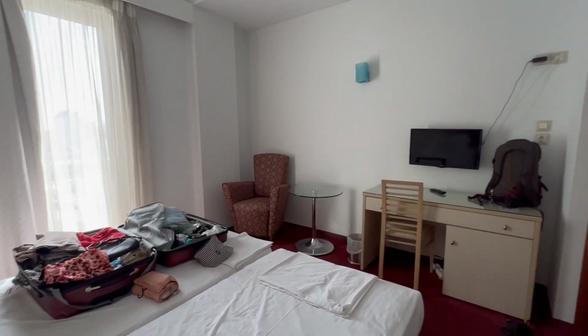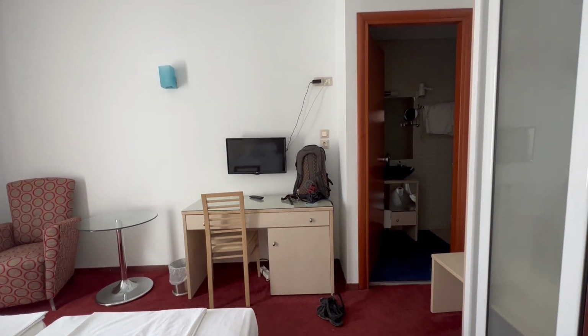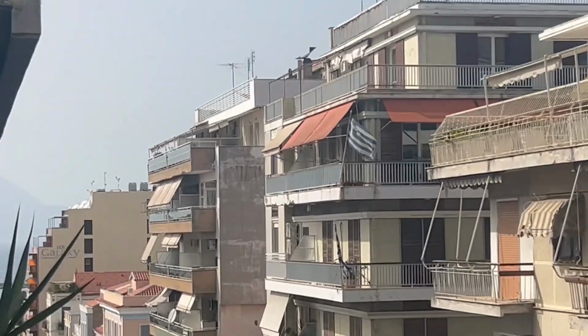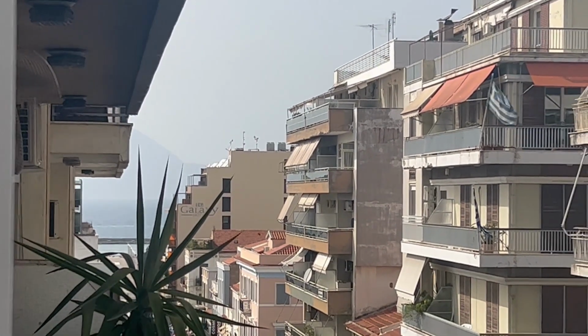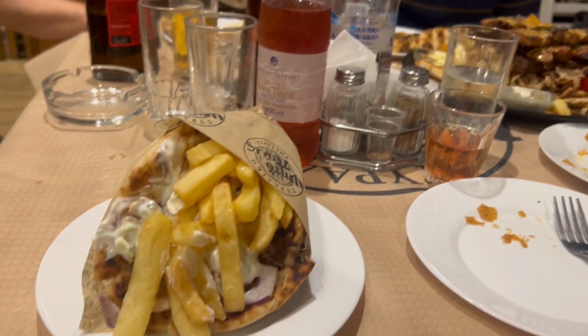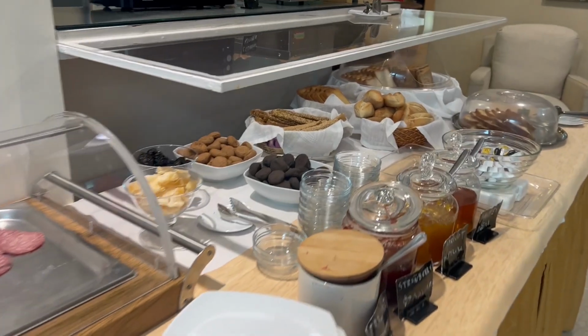We checked into the Olympic Star Hotel in the heart of Patras, the 3rd biggest city of Greece. Our balcony even looked out onto the famous stairs and the ocean at the end of the road. It got quite late quite fast, so we went for dinner, and the next day we devoured an amazing breakfast before exploring the city.